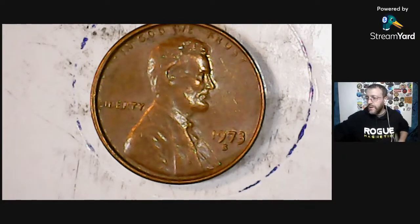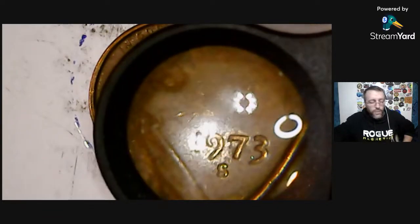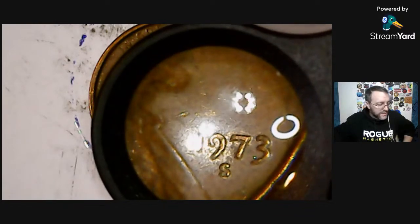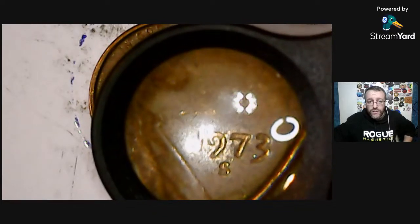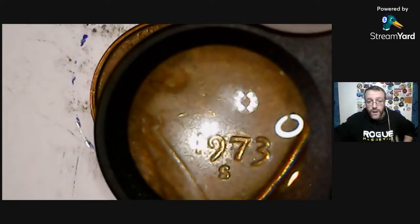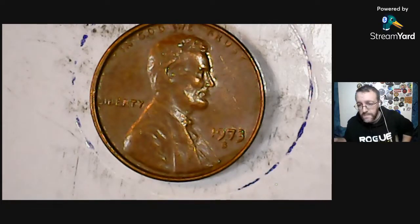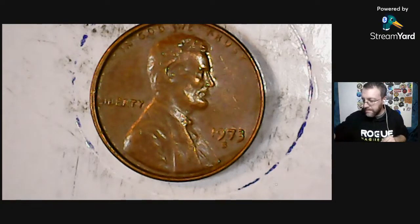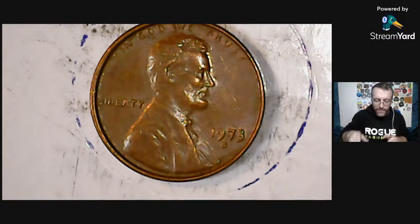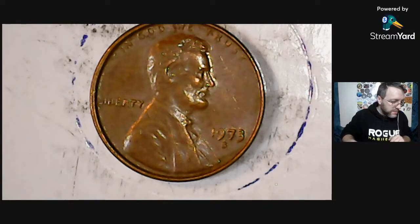Let's look at that S Mint mark a little bit closer again. 1973 S, 317 million minted. Very low mintage for a penny. That's awesome find. I am thrilled with that. All right. This is good. We are off to a good start today. I'm going to leave that up there for a little bit. Hopefully give us some good vuju and get it going.